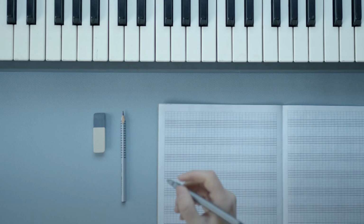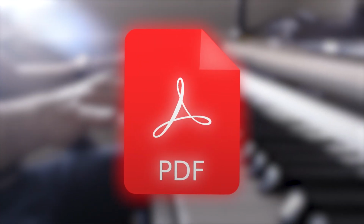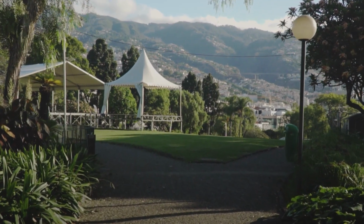Before we even start playing, we have to choose a piece according to our current piano level. As tempting as it may be to just print out a PDF of our dream piece, it isn't possible to achieve it in this way. As with many things in life, we'll have to go there with a detour.